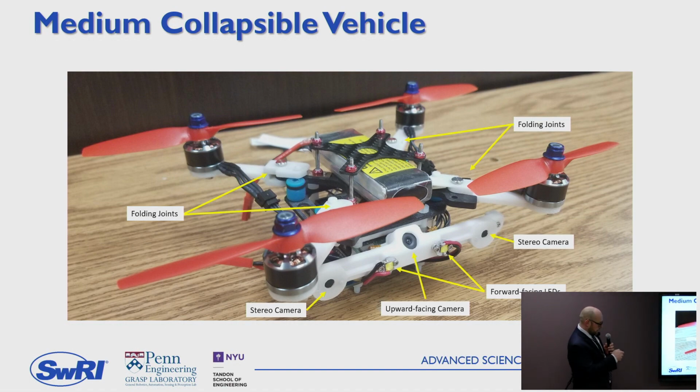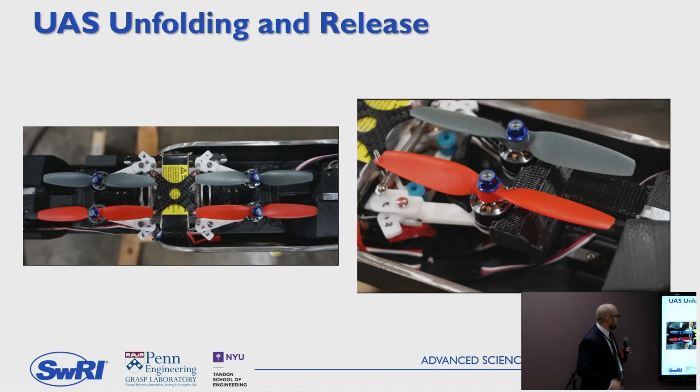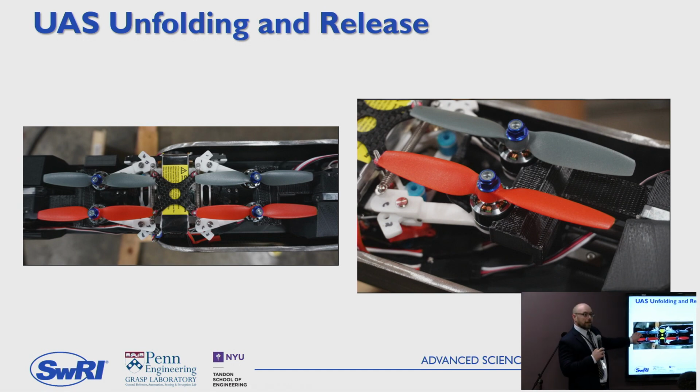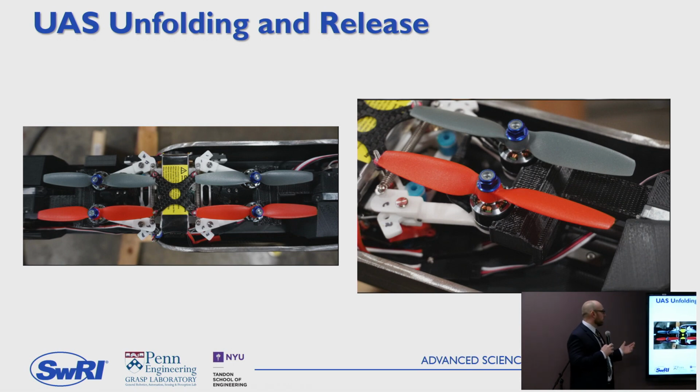Let me show you in the folded state. So this is our prototype delivery system. This is the collapsed state of the system. Everything for collapsing the system is done manually, and the delivery system holds it in place. That's because we didn't want to add things to the vehicle. Anything we add to the vehicle, we have to carry, and that's just payload loss, that's loss of flight time.